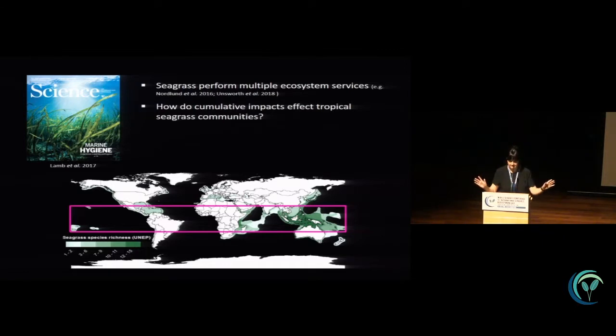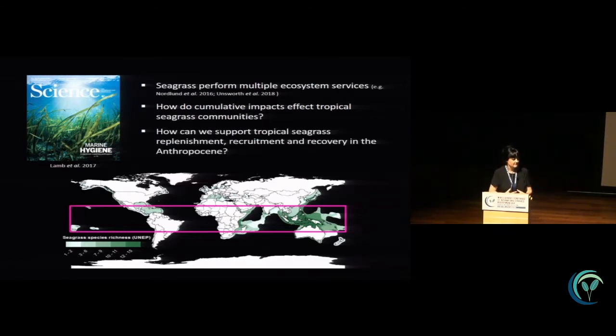It's not a competition. And I think what is driving a lot of our research questions in our World Seagrass community is how do cumulative impacts affect tropical seagrass species? But more importantly, I think what is driving us is how do we support seagrasses to recover, to replenish, recruit and recover in the Anthropocene, because we've not only locked in climate change, we have locked in human impact as well from other pressures. And so that's what really drives a lot of my research.